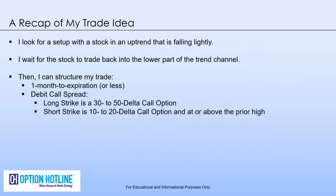So here's a recap of the general trade idea. And again, this is the delta question that TJ had. I'm looking for a setup with a stock that's in an uptrend that's falling lightly. Now, if it's the Qs, we're out of that trend channel. We're below it right now. So what I want to wait for is a recovery of the lower part of the trend channel for me to get in. Even S&Ps and small caps today look like they may fall through that trend channel. So I'm not doing the swing trade today.